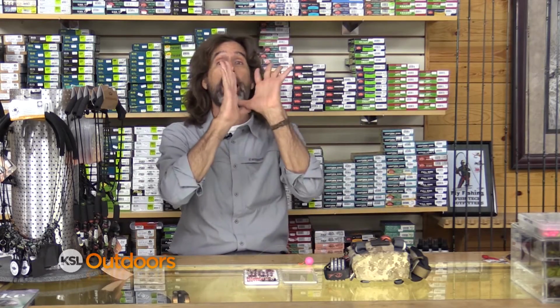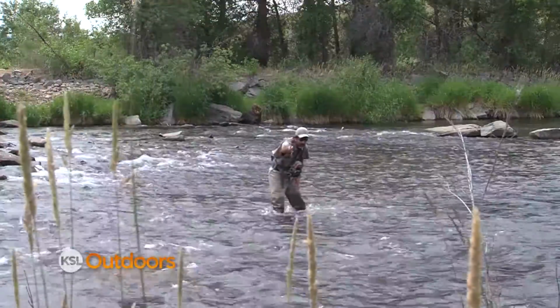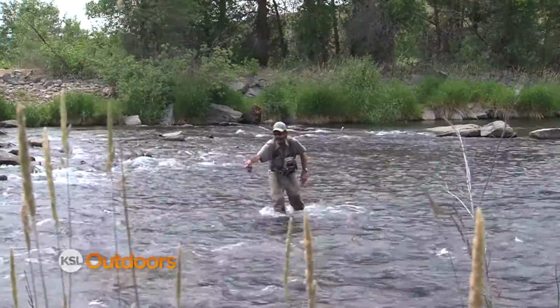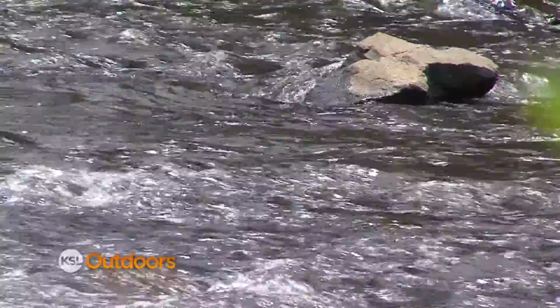The fish will look up. You want a dark image against that bright sky. Now they can't see really well, so give them a bunch of casts. Fish the hole slow. Keep throwing and throwing and throwing through the same water. Give them a chance to find it.